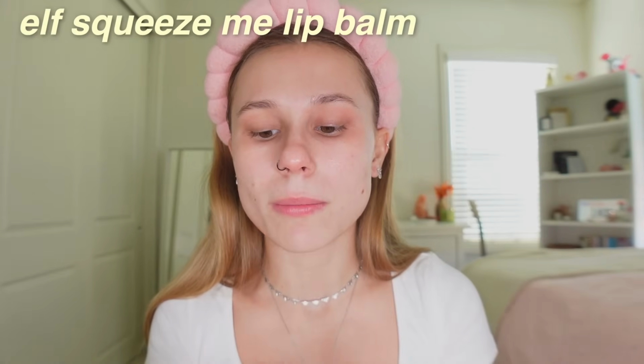And then also I completely forgot, during this time I'll put on a hydrating lip balm. Not so much a lip gloss, but more of like a lip balm. And the one I've been using is the e.l.f. Squeeze Me Lip Balm. You guys should definitely get this.